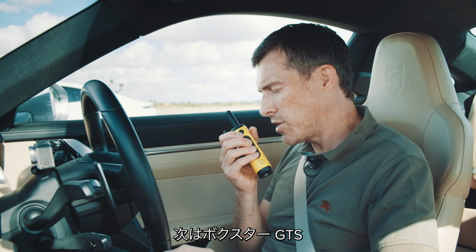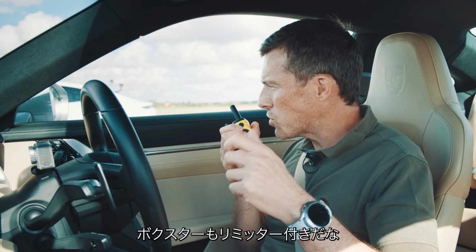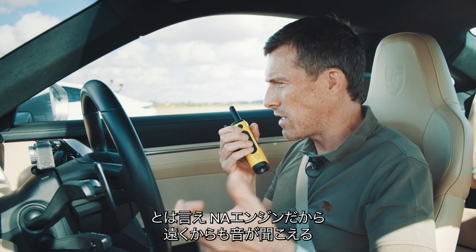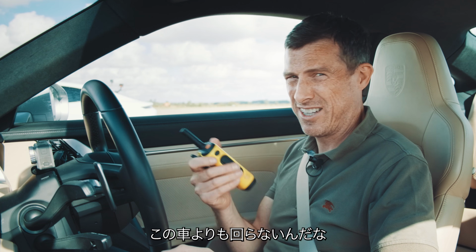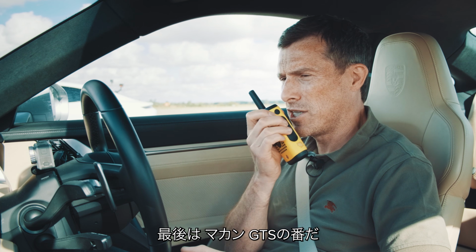Okay, so can we hear the Boxster GTS, please? I'm guessing you've got a soft limiter as well in the Boxster, but because it's naturally aspirated, it just sounds better. I can hear it from over here. Yeah, soft-ish, about 5k. It's not that soft. It's not as soft as this. This is really soft, like really droopy. Okay, and finally then, what about the Macan GTS? What you got?